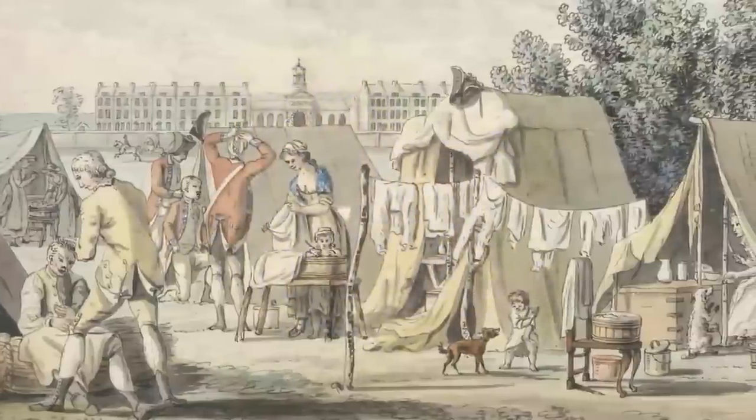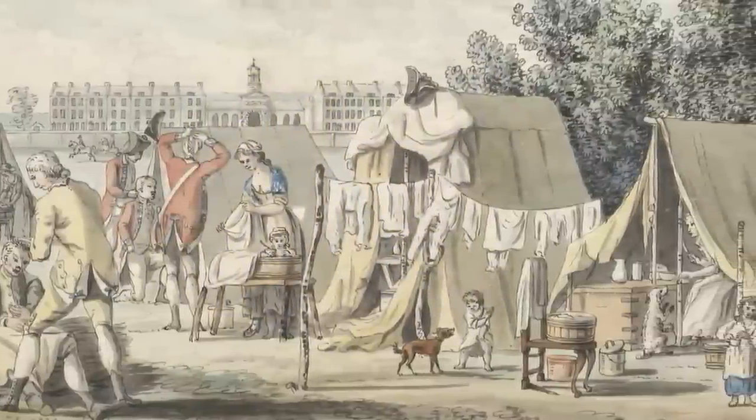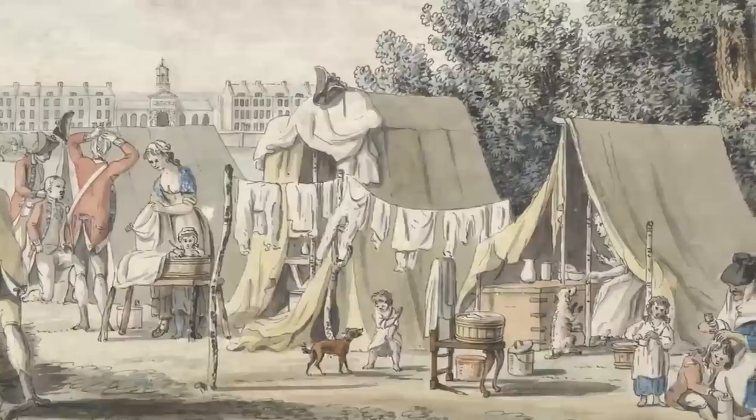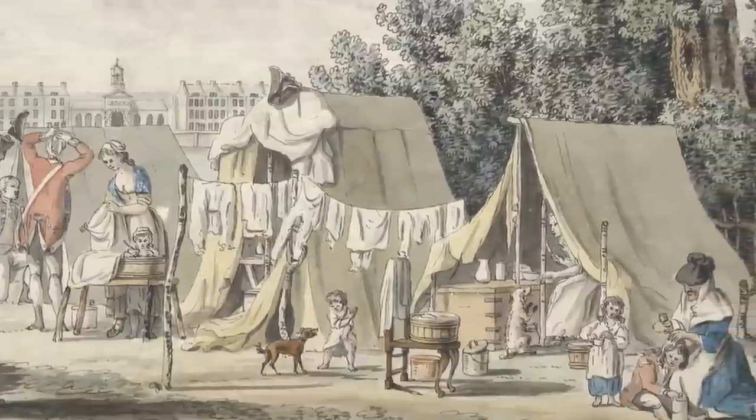Take the 18th century, for example. When laundry day came around, it was an event. It was like an ultimate chore. They had to take daylight into consideration and plan their washing days, as in more than one. The Victorian era was exhausting.